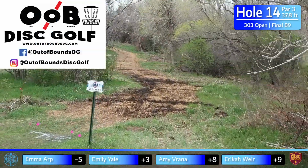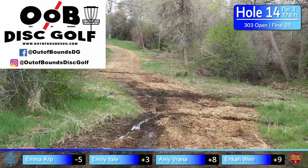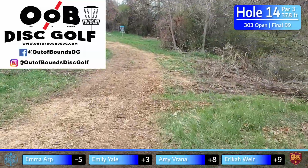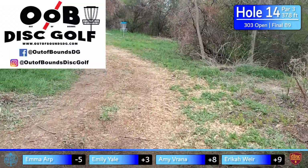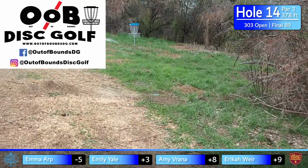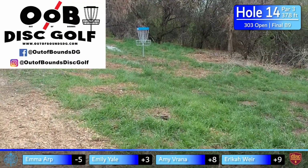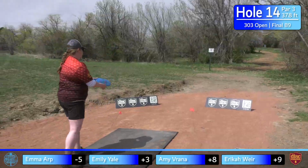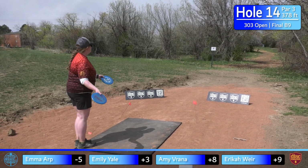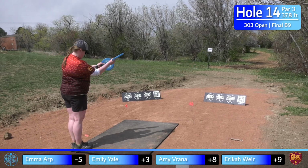Respect. All right, hole 14, I should say. It's our tricky 378-foot par 3. OB left and 12 screen as well as OB, but really the story here is that you just want to go straight up the gut. Anything left or right on this fairway is jail. Yeah, I want to keep it in the fairway.